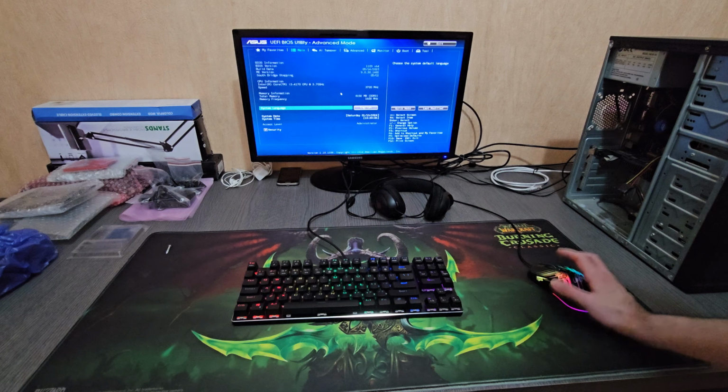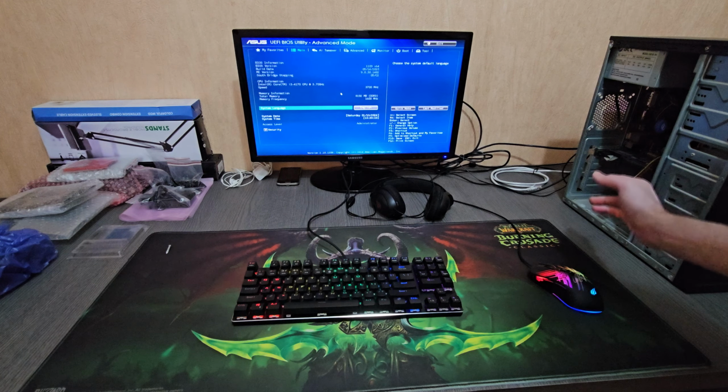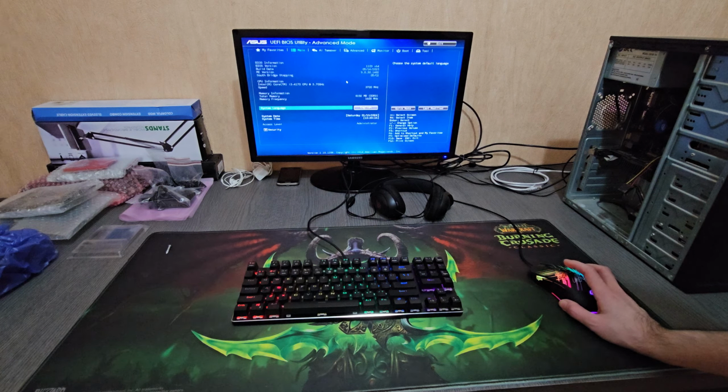So now that we have inspected everything and have confirmed that the computer works fine so far, we're gonna take a moment, see what our options are, think about it, and figure out how we wanna move forward from here.